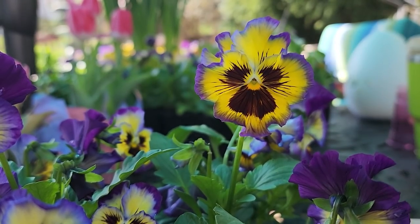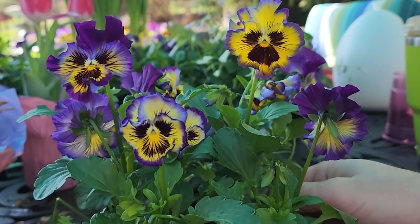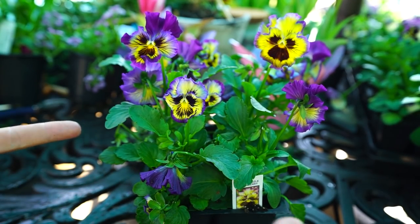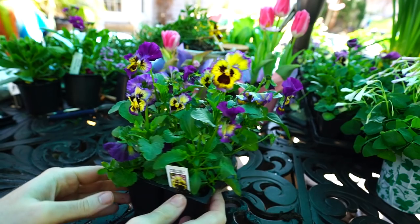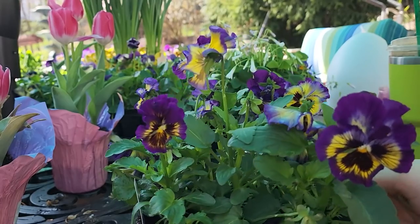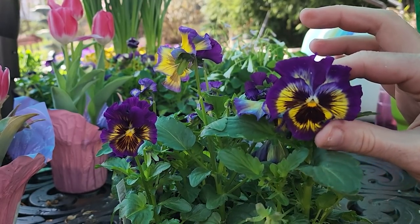fluffiness. Having trouble talking. They're so pretty, I can't even put it into words. I didn't bring the entire flat over to show because we're going to be seeing those planted up here in just a moment. And there really was an assortment of the different flower types on them. Like you can see this one right here that has a much darker purple flower on it.